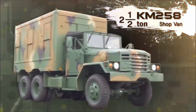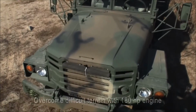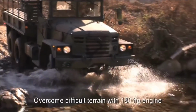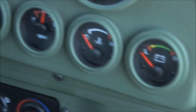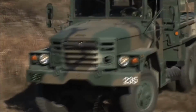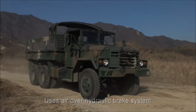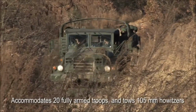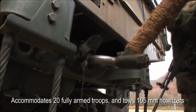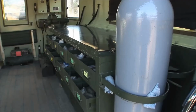The next vehicle is an outstanding multi-purpose KM250 2.5-ton cargo truck, as well as its variants. It is equipped with a powerful 183 horsepower engine. It shows off its instinctive speed on any road surface. It features a centralized dashboard and an ergonomic design for optimal operating conditions. It can also exert maximum braking force with minimal effort by utilizing the air-over-hydraulic technology. It is equipped to be the best vehicle for moving heavy cargo, weapons, and troops. It is capable of moving 20 fully armed troops and is responsible for towing 105mm howitzers.